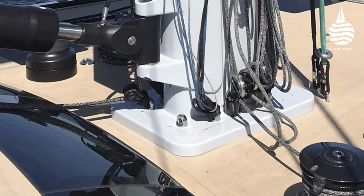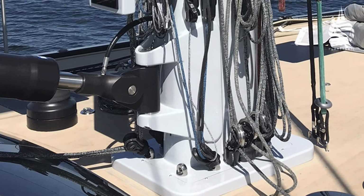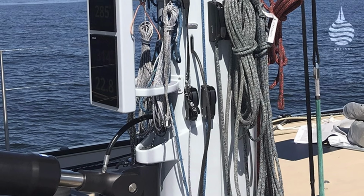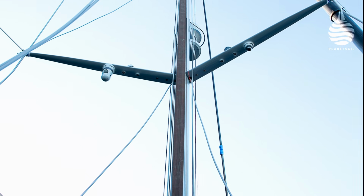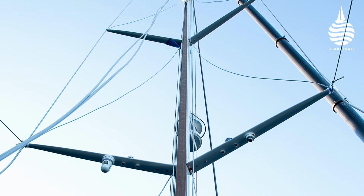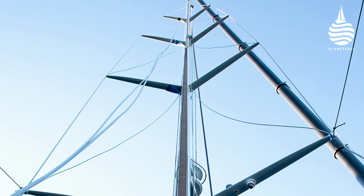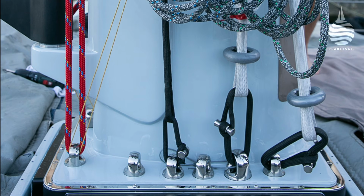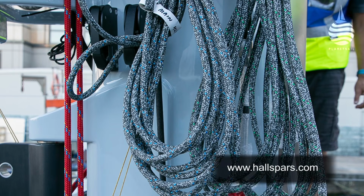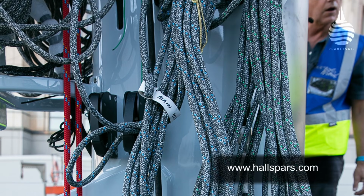Hall Spars' seamless tube construction keeps the weight and cost down, while achieving a technically advanced spar that requires little, if any, need for fillers or fairing. In addition, all of their tubes are created in a single cook that achieves a fully consolidated laminate. Just a few of the key factors that ensure accuracy, reliability and trust between two companies at opposite ends of the world.